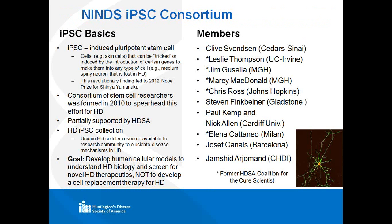Induced pluripotent stem cells are cells taken from the body, typically skin cells or fibroblasts, that can be tricked or reprogrammed, as scientists say, by putting certain genes inside of them to basically make them into any type of cell that they desire. So whether it's a brain cell or a cardiac cell or a fat cell, scientists can figure out a recipe to create it from a different type of cell, like a fibroblast or skin cell. This is an enormous finding in the field.